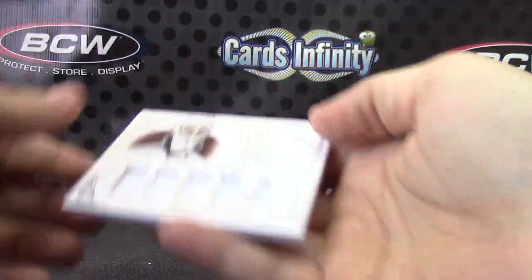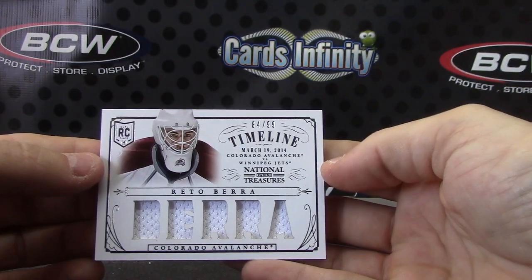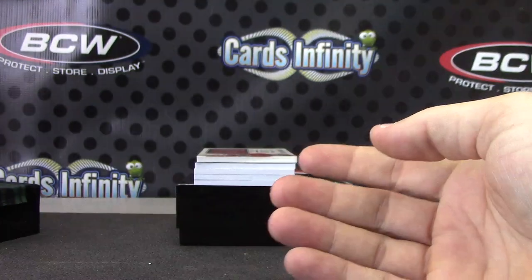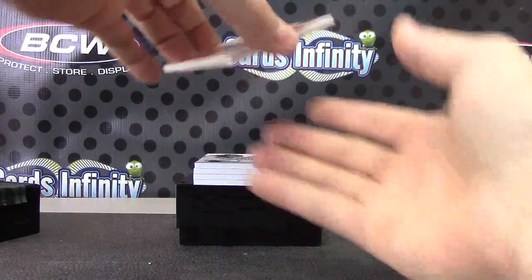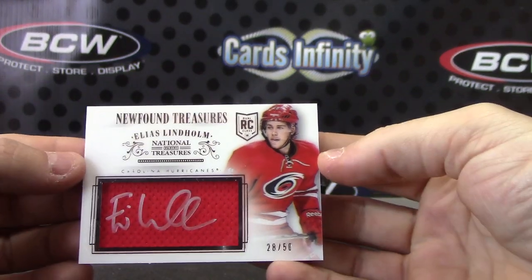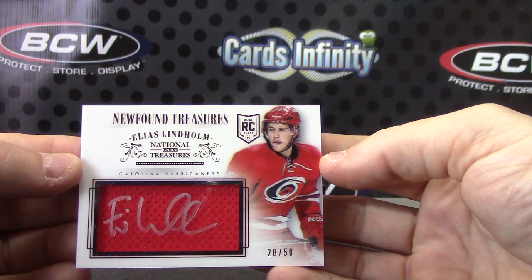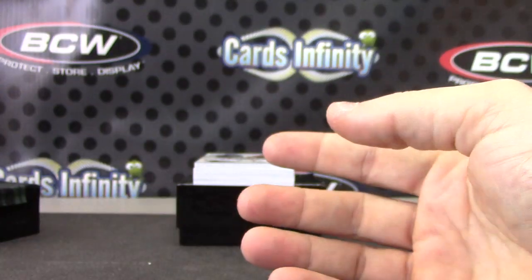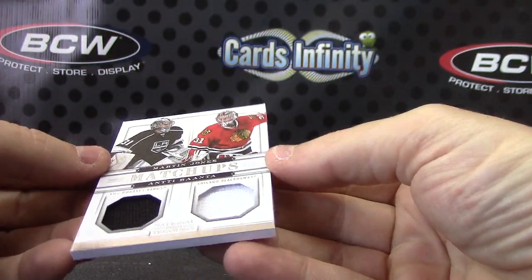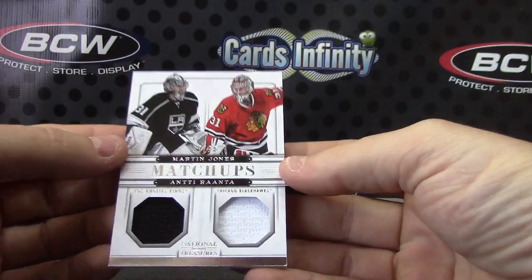Next. Numbered to 99, jersey, Rito Reino. Next. Newfound Treasures Elias Lindholm, 28 of 50. Silver ink acetate jersey. Elias. Matchups dual jersey. This one is zero. First one stamp, 01 of 99. We have Martin Jones and Antti Raanta.